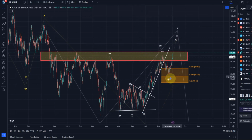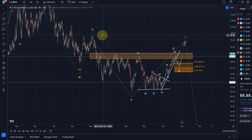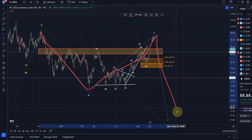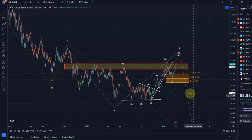One more high was possible from this area, and it wouldn't change the bigger picture as long as price stays below $99.70, basically $100. So this WXY structure that we've been discussing for months is still valid, and our trend reversal area generated a trend reversal. So now price is in resistance. It seems like it wants to break through. That's not a problem in this wave count.